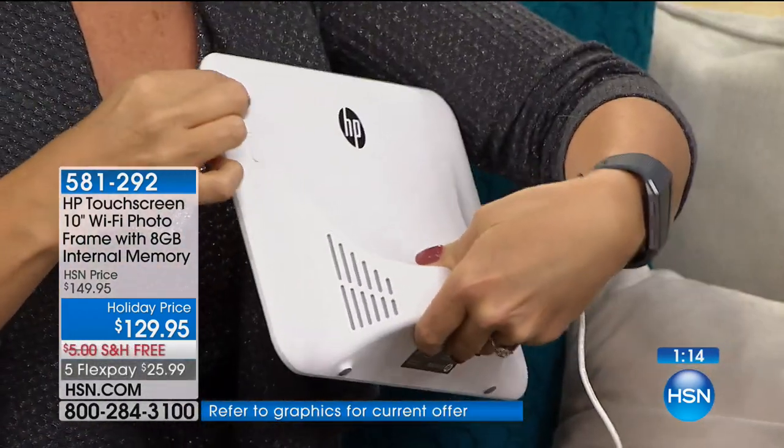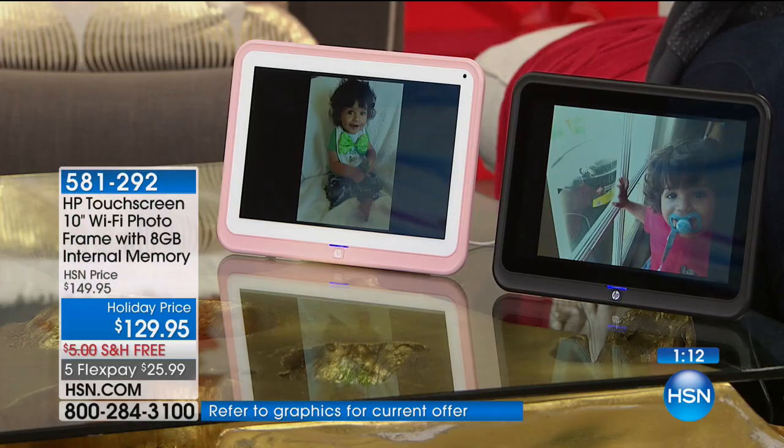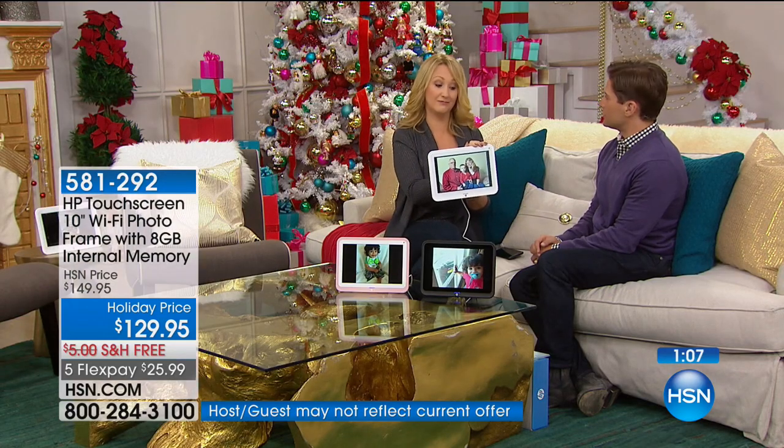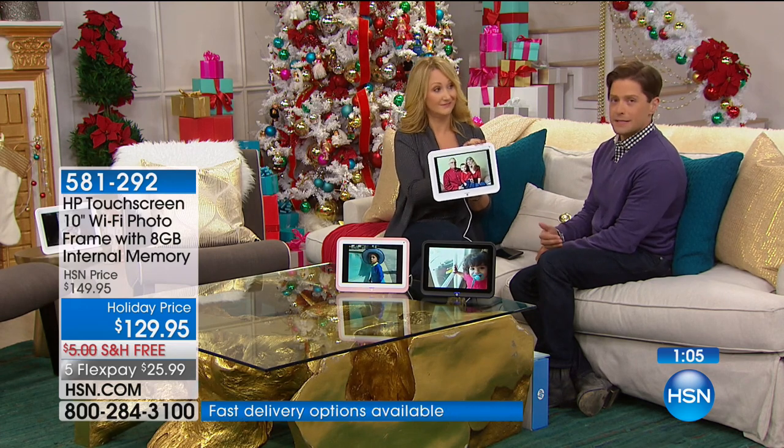To say that it's HP, there's a lot of photo frames out there. There's a lot of Wi-Fi photo frames out there. And most of them are brands you've never heard of. It's true. You know you're buying a great product with an app that's going to be taken care of and updated and upgraded. Right. It's not a company that's going to disappear.